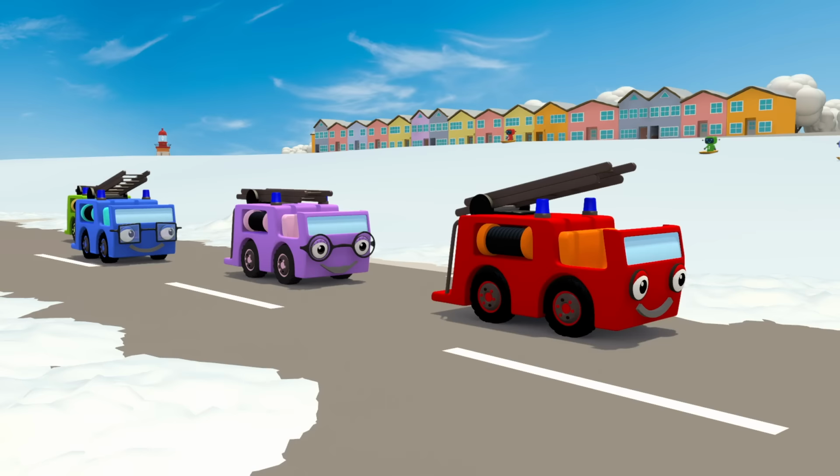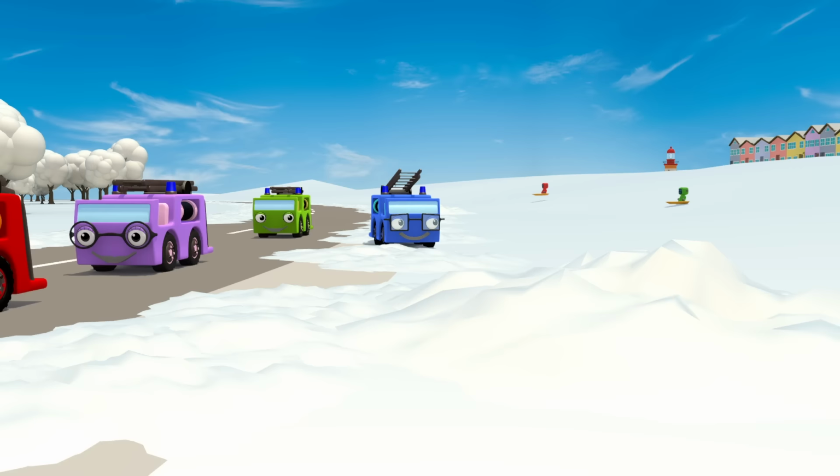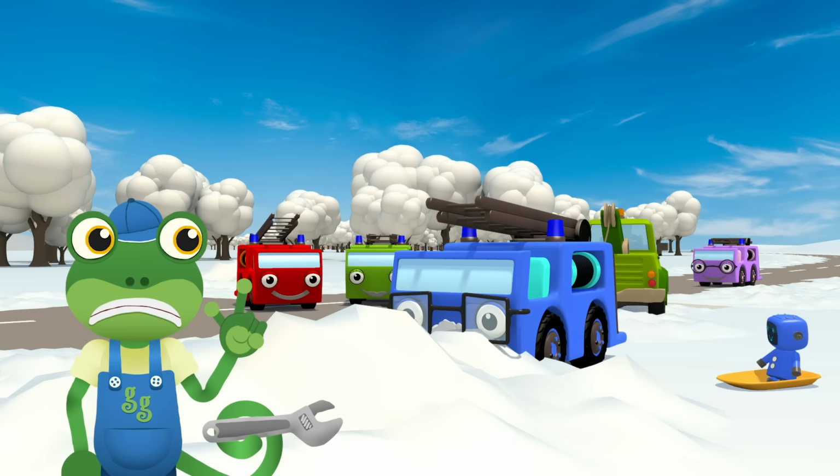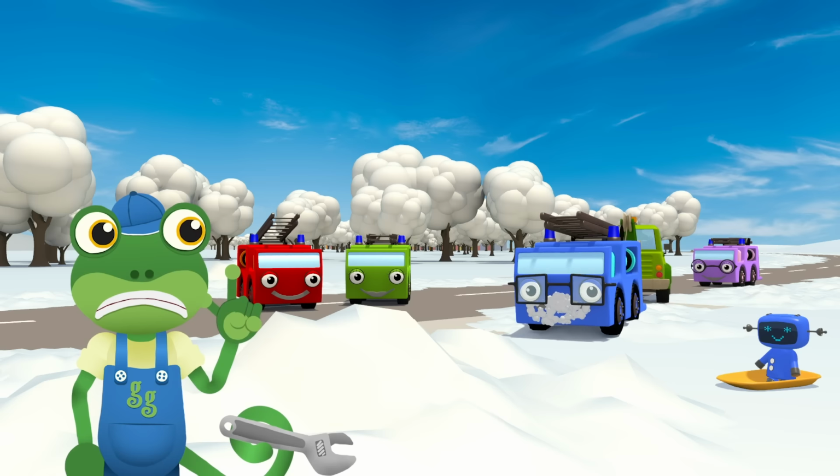Four little fire trucks playing in the snow. One got stuck and needed a tow. Mummy called Gecko and Gecko said, "No more fire trucks playing in the snow."